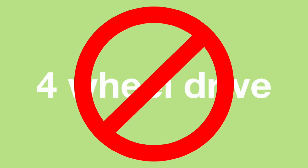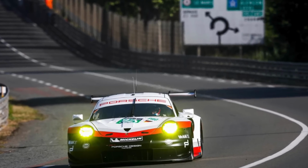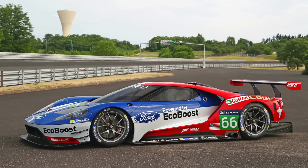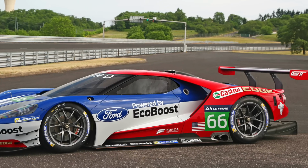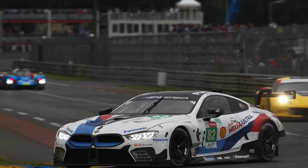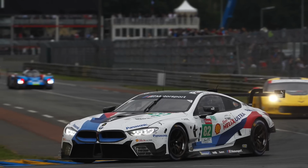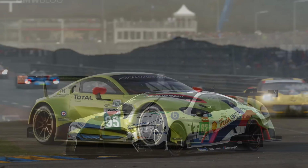Four-wheel drive is banned. The cars must have yellow headlights to distinguish them from the Le Mans prototypes at night. The numbers must be white on a green background, and special materials such as carbon fiber, magnesium, and titanium are banned from being used on the car except for spoilers and wheels. As the cars are based on production cars, the teams are allowed to modify their cars once every 2 years to keep up with the production car.